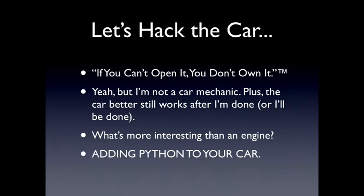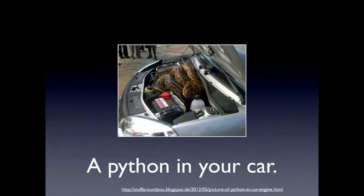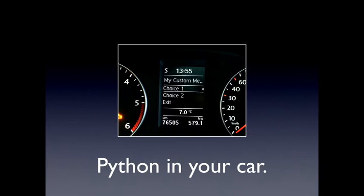I need to be very clear on this so there's no misunderstanding. So this is a python in your car, and you don't want that. So don't do this. This is dangerous. Don't do this. So this is Python in your car. Yeah, don't mix that up. So this is what we actually want, and this is what this talk is about.